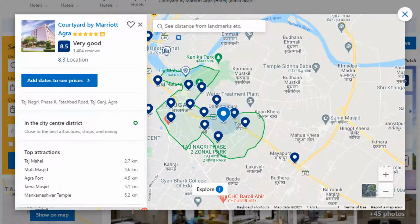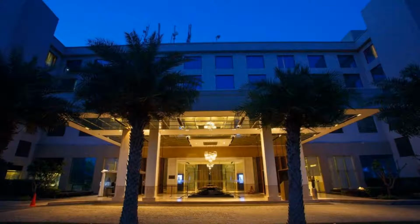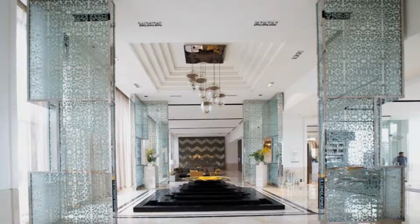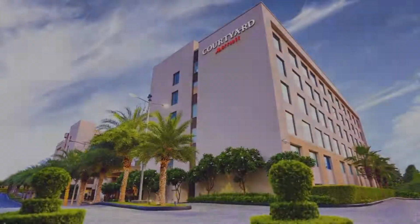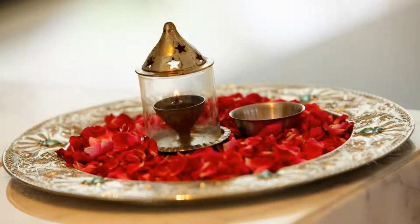Number 3. This is a 5-star hotel. The location of this hotel is superb and guests love walking around the neighborhood. Check-in time is 3 p.m. and check-out time is 12 p.m. Guests are required to show a photo ID and credit card at check-in. Pets are not allowed in this hotel.